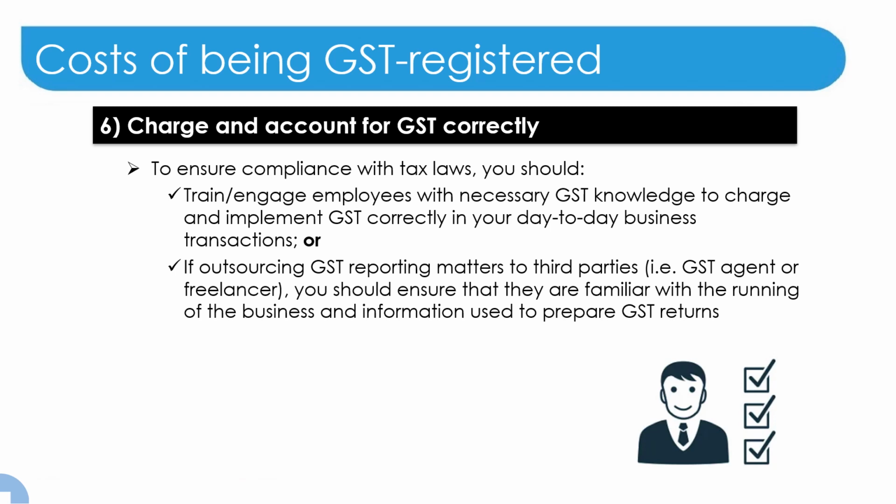Therefore, to ensure that you are compliant with GST laws, you should ensure your employees have the GST knowledge to charge and implement GST correctly in your day-to-day business transactions. Otherwise, you can choose to outsource your GST reporting to third parties like a tax agent or a freelancer. If you choose to outsource, you should ensure that these agents are familiar with the nature of your business and have sufficient understanding of your transactions.